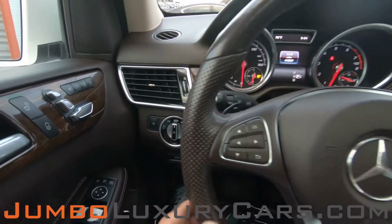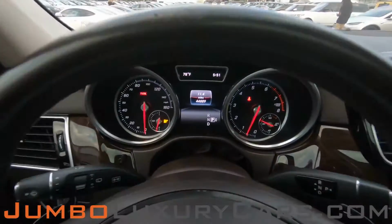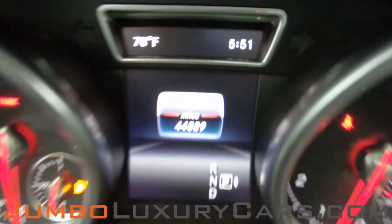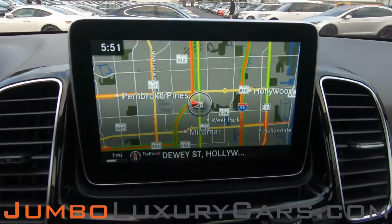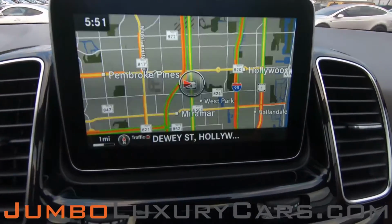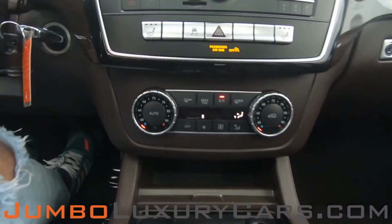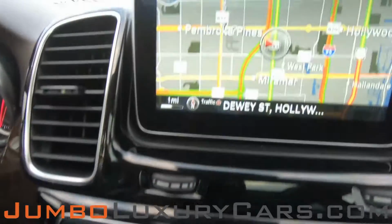Now let's continue with the interior. Steering wheel is in excellent condition. Here's a close-up of the mileage. This vehicle comes equipped with navigation, also backup camera. All media buttons and AC buttons are in excellent condition. Overall, the interior is in excellent condition.